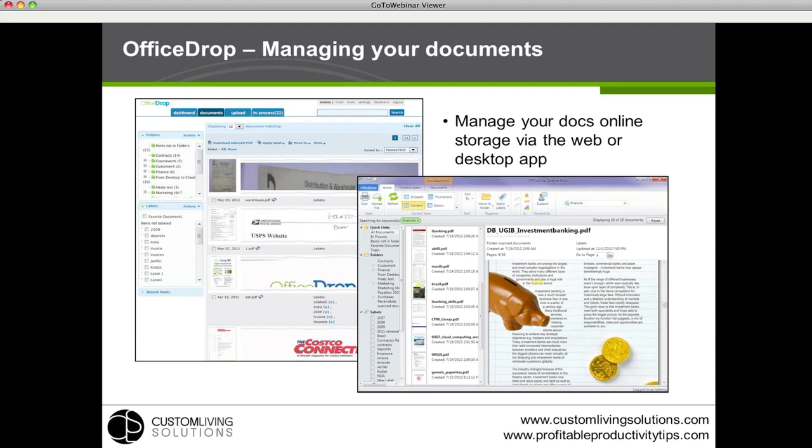Now we've recreated the online view on the desktop with the Windows desktop app. And you can easily download this from within the OfficeDrop system. The OfficeDrop desktop app makes it very easy for you to do almost all the functionality that you can on the web, but right from your desktop. Now we don't yet have a Macintosh desktop app, but we know that people have asked for that, and we will. We're definitely working on that.